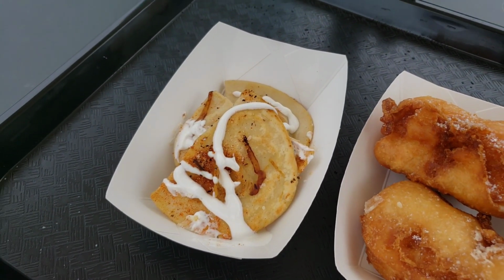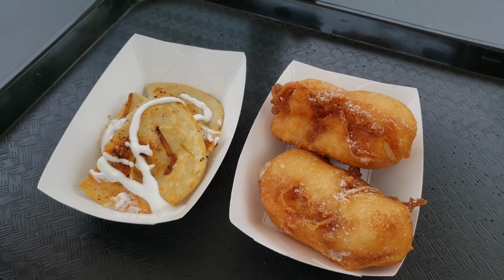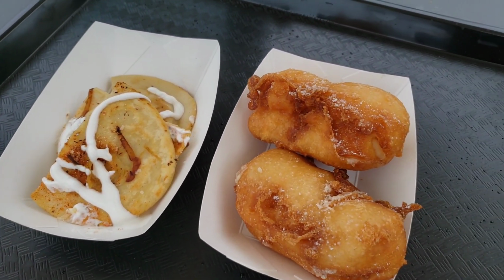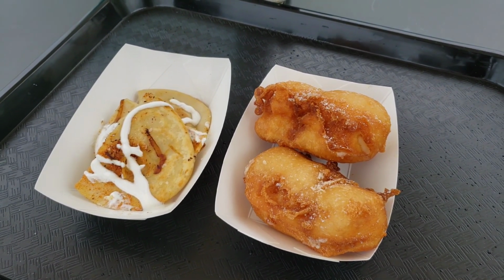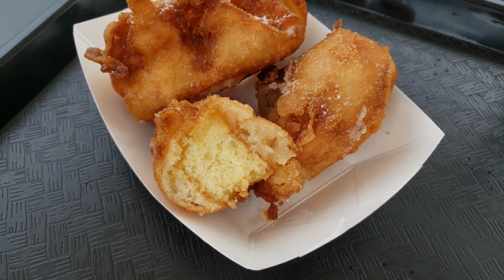Okay, so we changed our mind, and for a snack we decided to get both the pierogies and the deep fried Krimpets. Each of these was $5.99, so essentially you get 3 pierogies for $6 and 2 Krimpets for $6, which is a little bit pricey for the portion size, but hopefully they taste good. Here's a look inside the deep fried Krimpet. Look how moist and delicious that looks.